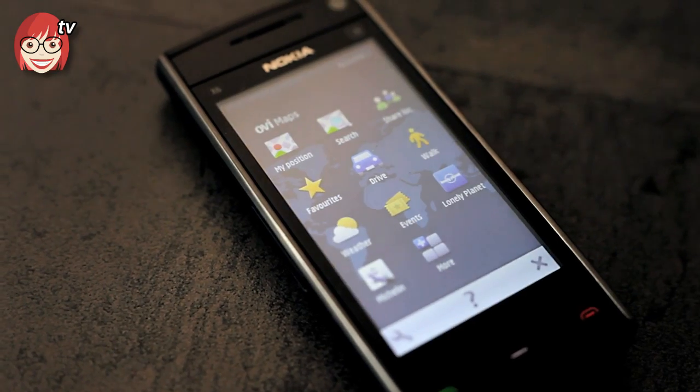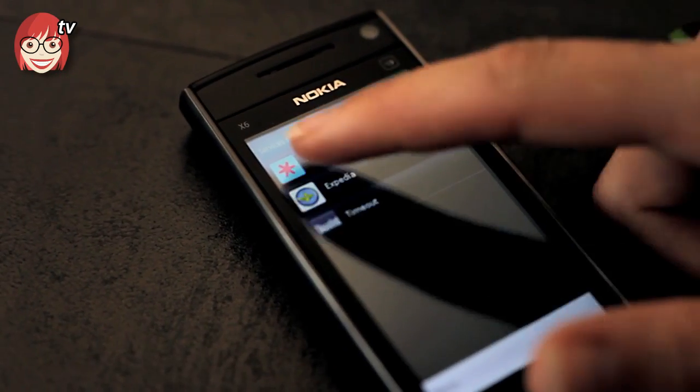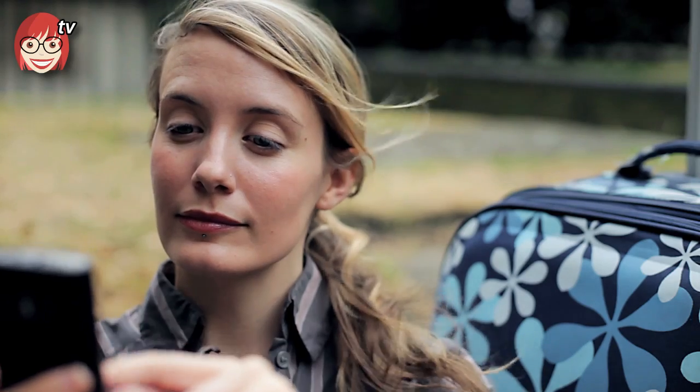This is where Ovi Maps' latest upgrade comes in handy, because they have teamed up with review site Qype. If you're not yet familiar with Qype, it's only the largest user-generated local review site in Europe. So now, through Ovi Maps, you have access to a huge database of trustworthy reviews and recommendations of places, events and services whenever you're visiting a new city or just looking in your own hometown. So I looked at the Excelsior. Oh, rat traps. I'm going to find something else to do.